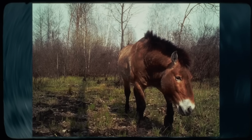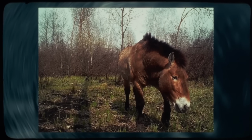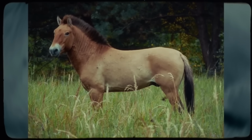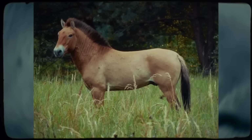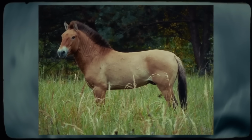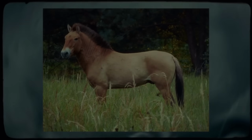This has left us with a lot of questions, including whether the radiation levels are actually lower than first thought, and whether the Przewalski horses are somehow able to quickly repair any cellular damage caused by radiation. For now, it remains a mystery until further research can be conducted, and hopefully this will teach us more about the exclusion zone and when it will be habitable once again.